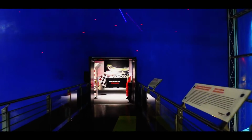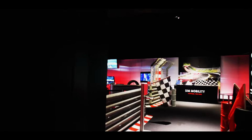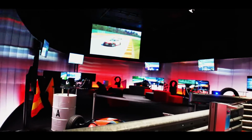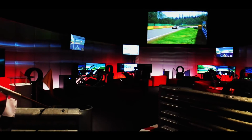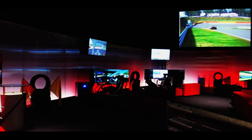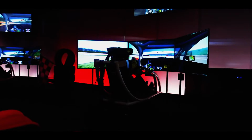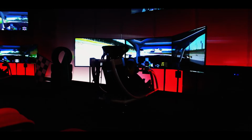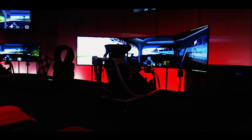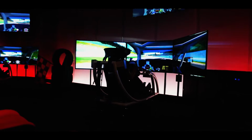Absolutely, so much going on here. What have they got in here then? Virtual racing. Oh, look at this. So you can actually sit in these simulator chairs and do some racing around the track. How good is that? Simulators are absolutely another level. You can see the chair actually moving around and steering the car, and you've got the total 180 screens wrapped all the way around you.